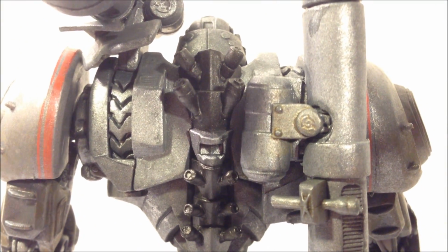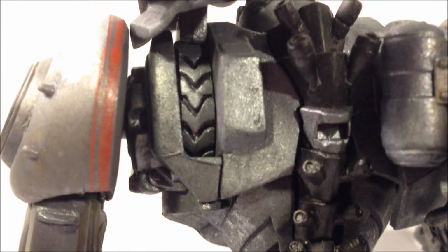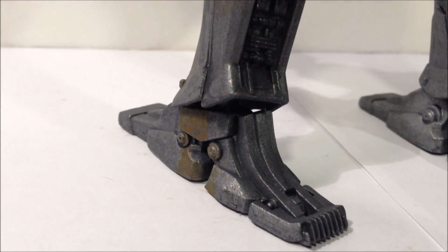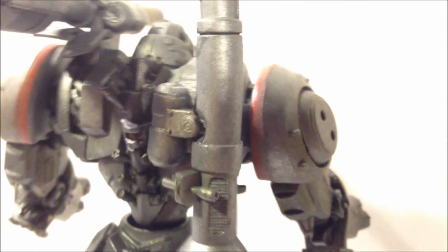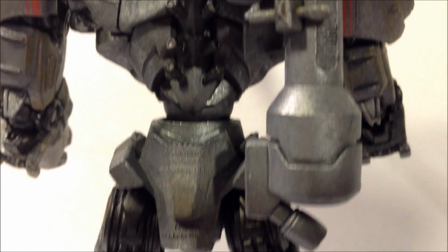You see you have this spine-like mechanism on the back. Looks like chainmail going up for the cannon. Arms are pretty nice. This figure is lacking a little bit in articulation, I'll get to that, but the detail is pretty nice. I'll say he has better ankle articulation than Cherno Alpha, which is really good. But yeah, a quick overview of the back of the figure. Neca puts a lot of detail in these guys. You gotta get them in hand to really appreciate all the detailing. But yeah, that's pretty much it for the back of Coyote Tango.